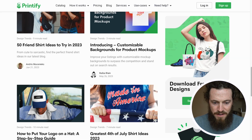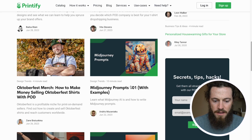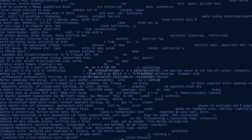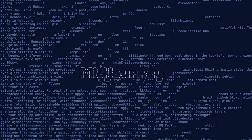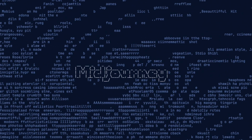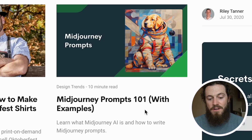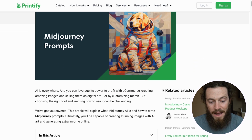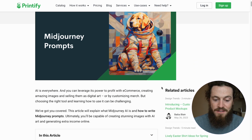So the last article that I want to show you that Printify has recently created is Midjourney Prompts 101 with examples. So I know you've probably heard a lot of talk about AI, especially Midjourney. Right now it's extremely popular within the print-on-demand space. So within this article, they're not only just breaking down Midjourney and how to really effectively use it, but they're also giving you different prompts that you can use to really get the most out of Midjourney when it comes to creating designs for your business.